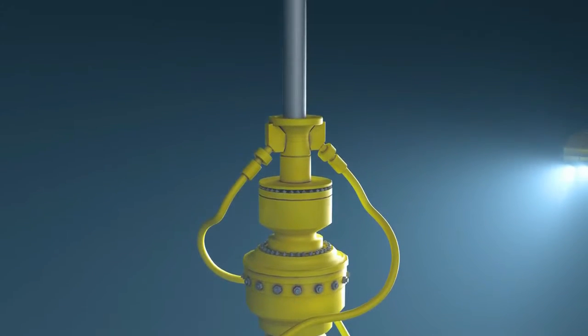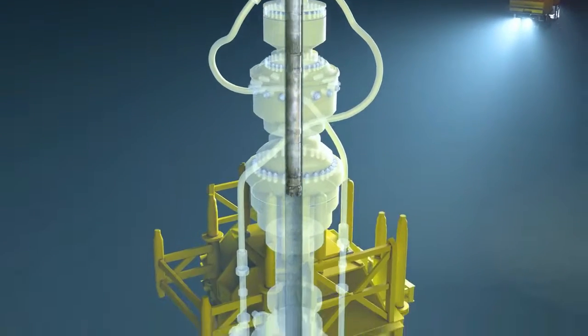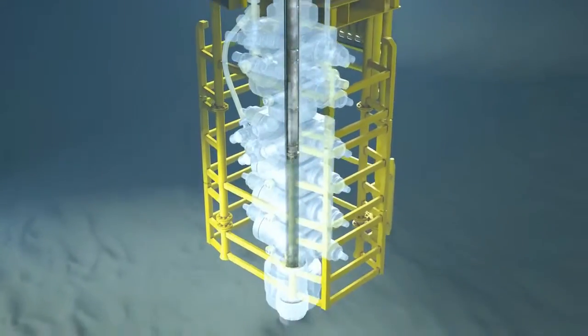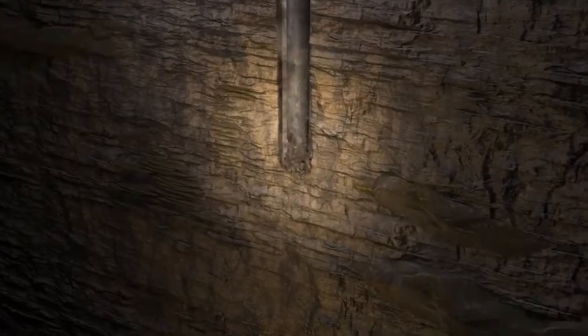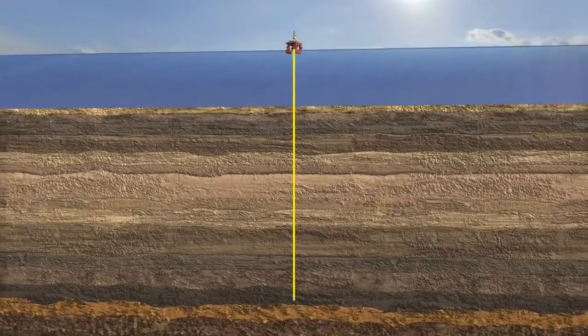After the BOP is secure, a smaller drill bit is lowered into the hole to drill further, and more casing is cemented into the ground. This step is repeated until the well reaches a specific depth where the targeted reservoir is predicted or known to sit. This is called total depth and can be several thousand metres below the seabed.